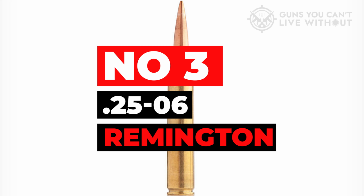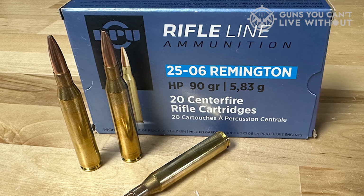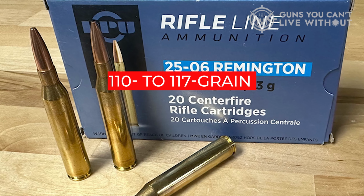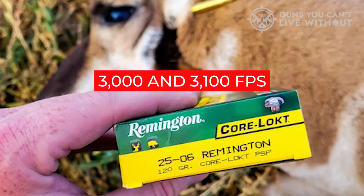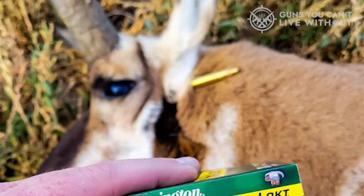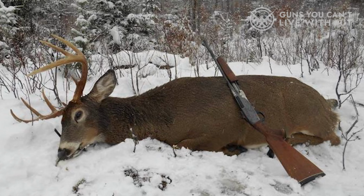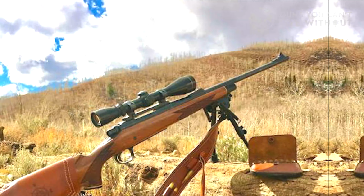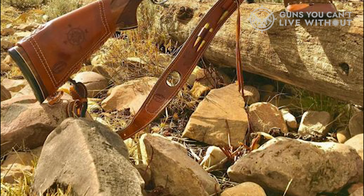Number 3. 25-06 Remington. With bullets in the 75 to 87 grain range, it's also superb for predators, but I digress. Choose a sleek bullet in the 110 to 117 grain range, which will exit the muzzle with your favorite deer slayer somewhere between 3,000 and 3,100 FPS, and never look back. You'll be able to reach out to 400-plus yards, if you're rifleman enough to do so ethically, with outstanding effect. As for the bigger game, well, the 25-06 is not as good as the larger diameter bullets flung by other cartridges on this list, but with a 115 grain Nosler Partition, it will do for a caribou and elk as long as good shot presentations are taken.